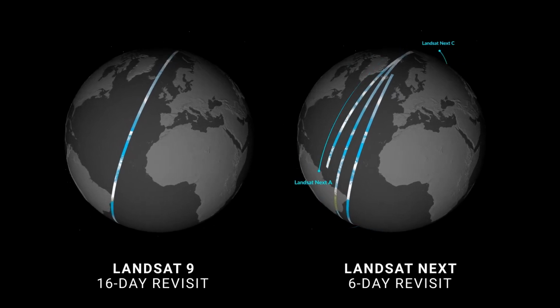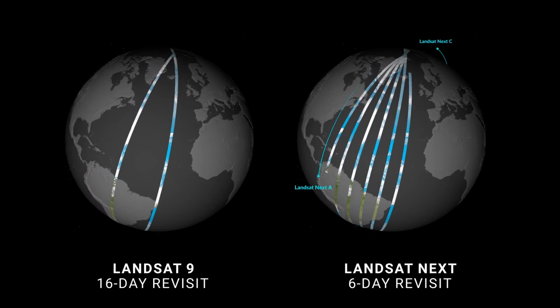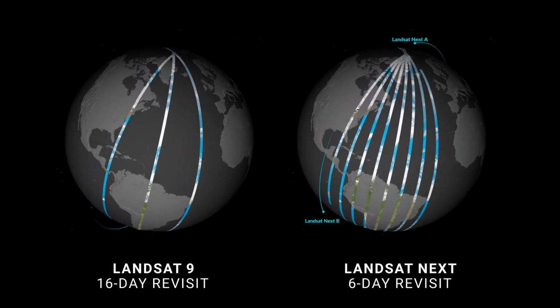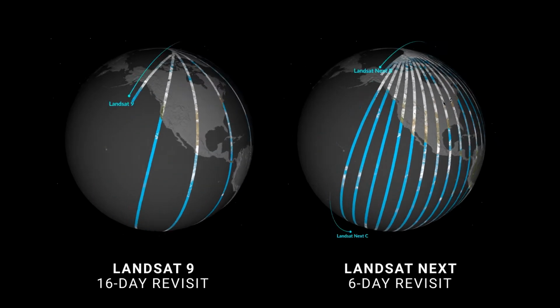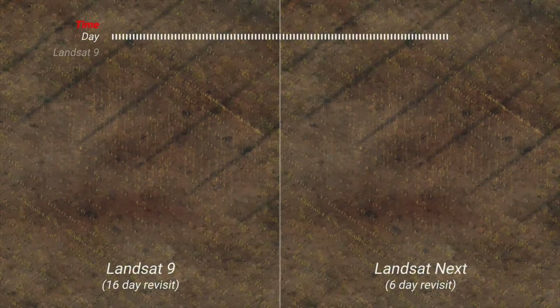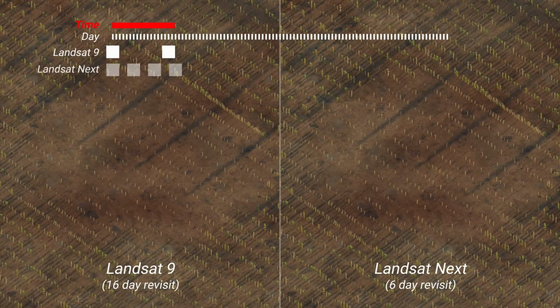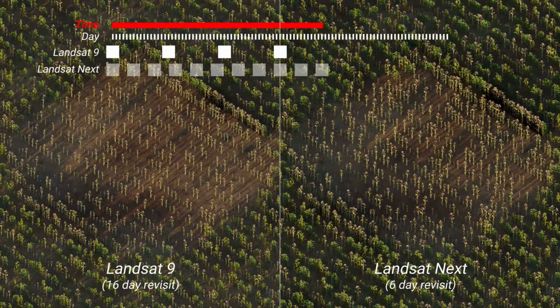This new triplet configuration will greatly improve the temporal revisit time, from 16 days with Landsat 9 down to just 6 days. Landsat Next will give scientists and data users a more precise view of how a scene changes over time. This can help highlight key stages of plant growth and is useful for crop management and estimating yield.